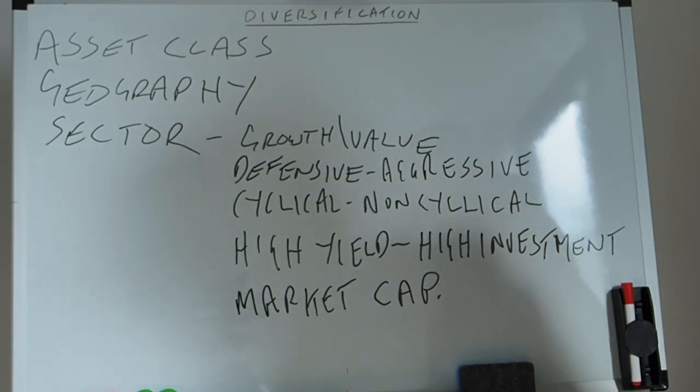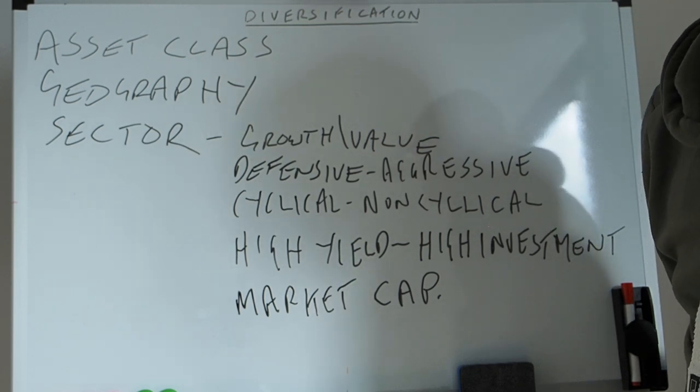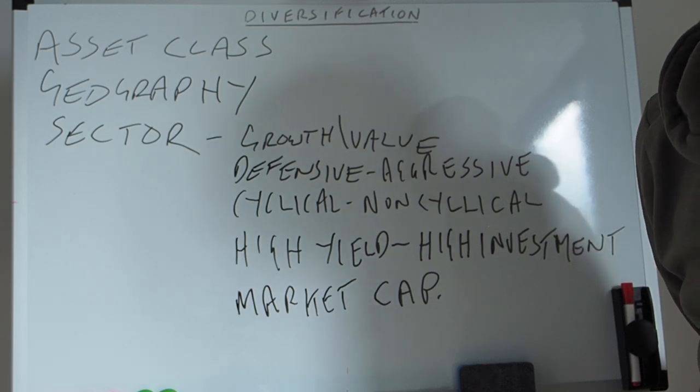That doesn't really give you much diversification in terms of structural problems. If the UK economy is doing badly, it's quite likely that most UK businesses would do badly. Although you might think, well, hang on a sec, some businesses listed in the UK don't really trade much in the UK.